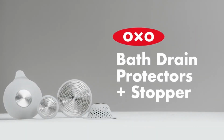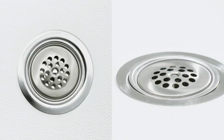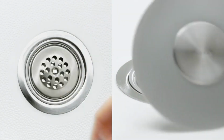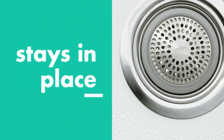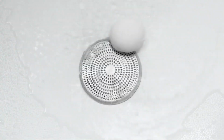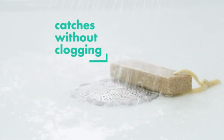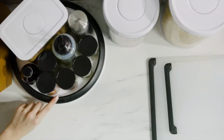Say goodbye to clogged drains. The OXO Drain Protector fits both flat and pop-up drains, catching hair while still allowing water to flow smoothly. With a weighted stainless steel accent to keep it in place, it won't budge, and the silicone edges fit snugly on the tub surface. It's rust-resistant for long-lasting use, too. Make organizing a spin.